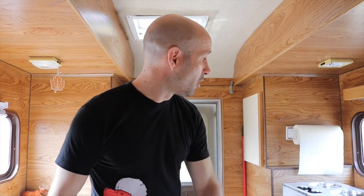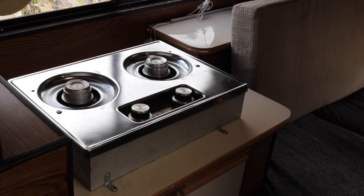Off we go. Okay, what am I going to do today? I'm going to have a cup of coffee. I'm going to have a steak. Just going to hang out here, show you some of the cool things in this camper. And then I'm going to go home.